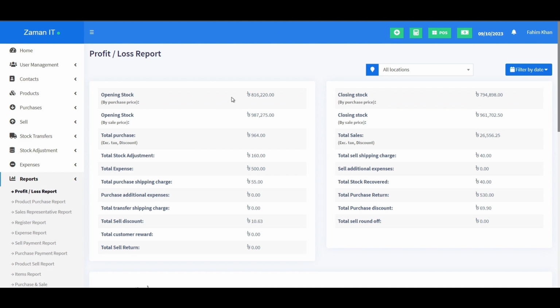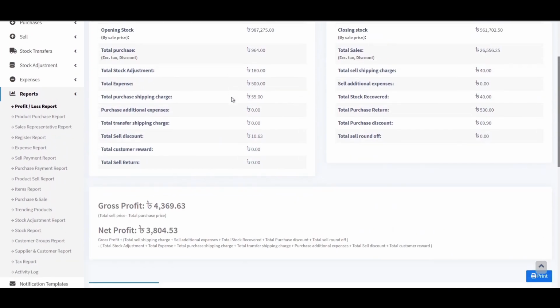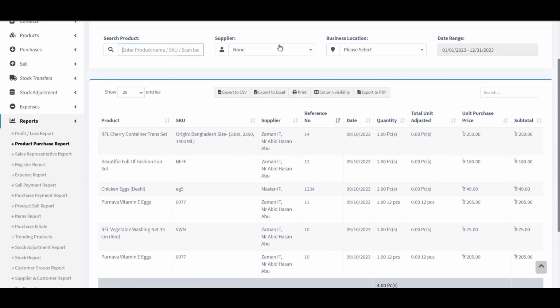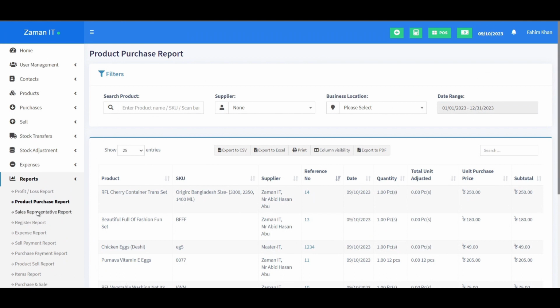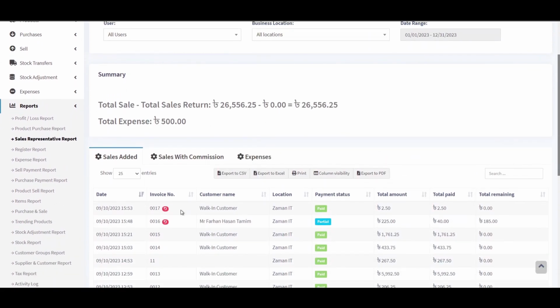Unlock actionable insights with our reporting suite, including profit, loss, sales, and expense reports for financial control. Monitor inventory effectively with stock and adjustment reports. Analyze customer and supplier data with customer groups and supplier reports. Simplify tax compliance and track system activities seamlessly. Elevate your business performance with our comprehensive reporting capabilities.